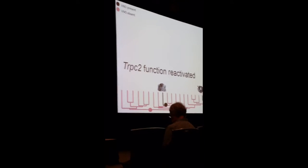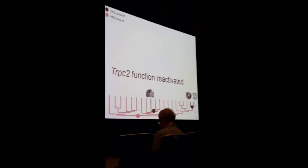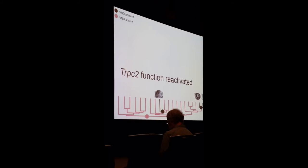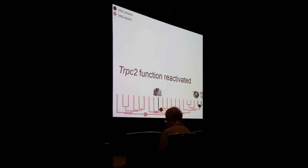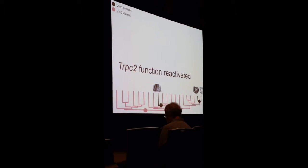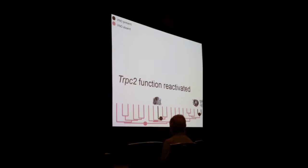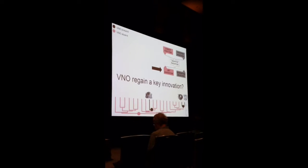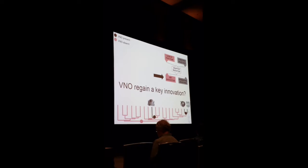Now, if we try to understand how the pattern of vomeronasal function has evolved throughout the tree, there are kind of two scenarios which could have occurred. The most parsimonious scenario is that the ancestor of all bats did not have the vomeronasal organ, it was absent, and it was regained twice throughout the tree. And this might support the hypothesis that the VNO regain was a key innovation.